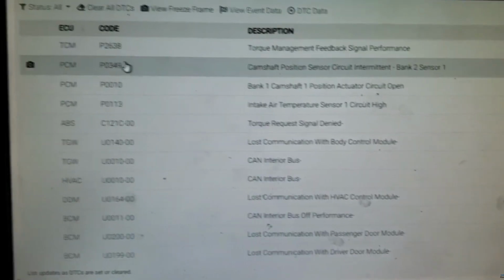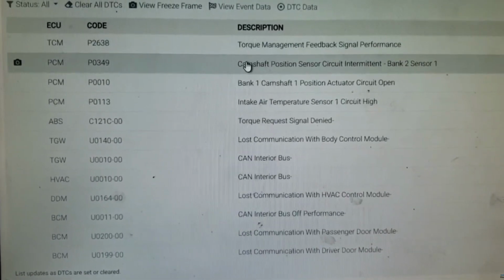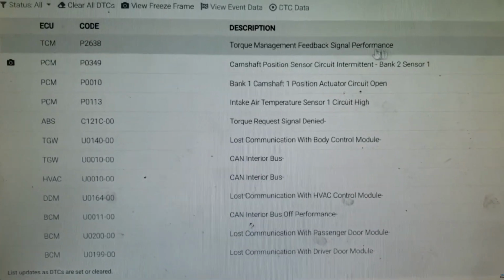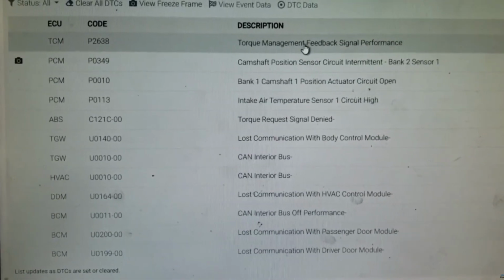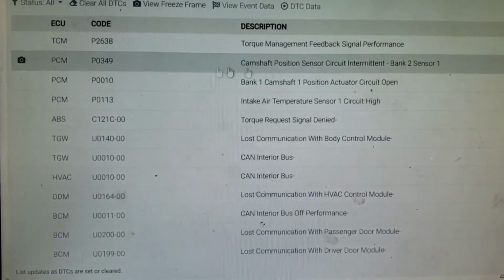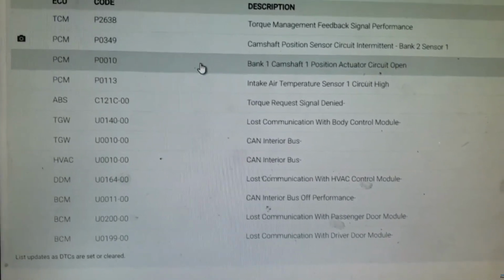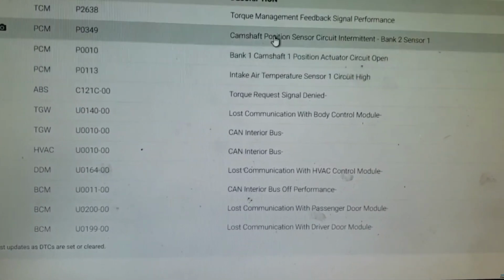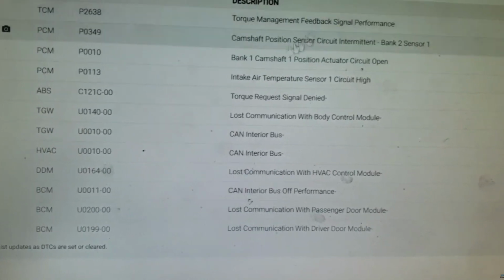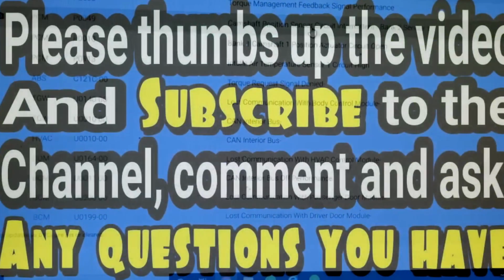Torque management. Look, the same code that will also generate P2638. Do y'all understand what I'm saying? That cam phaser can inadvertently set a transmission code. This is a torque management feedback signal performance, all being pointed directly back to that cam phaser, which is disrupting torque, the vacuum and the flow of the engine. So we've got to get those noisy, broken, coming apart cam phasers replaced on bank 1. The cam sensor is on bank 2, the left side head. All right, guys, we're gonna talk some more. Stay tuned.